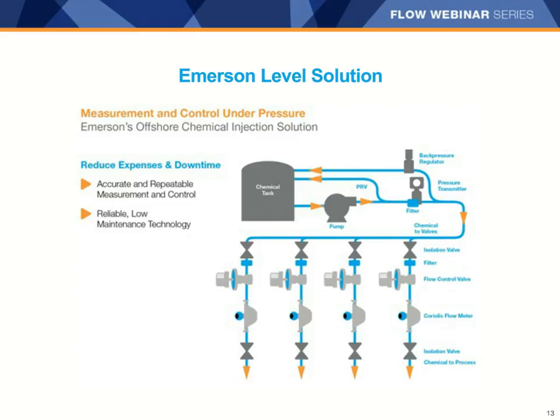The graphic here shows just one example of an offshore installation arrangement, this one with a single chemical and multiple drops to multiple wells. However, the control valve plus Coriolis flow meter for monitoring can be used in any well arrangement, onshore or offshore, in wells with pressures from a handful of psi up to 15,000 psi surface injection pressures.